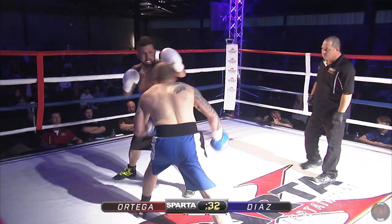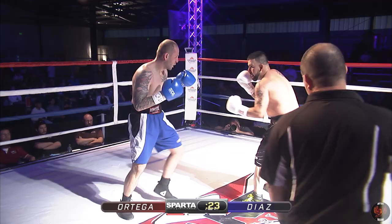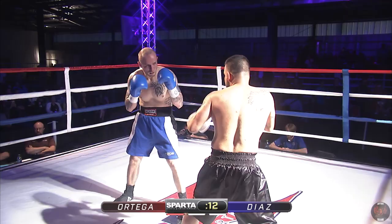And Diaz has found a target in the body of Ortega. Ooh. Blistering right hand to the body. And that's going to open up the right hand up top. You saw when that landed, Ortega dropped his elbow down to protect that spot, which is going to open up his chin. See if he doesn't work that again, does Diaz.